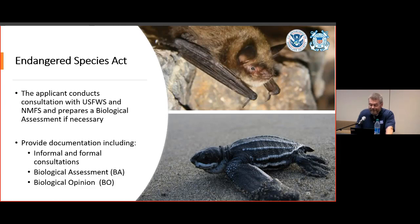Better yet, if the project is likely to pose an adverse impact to any threatened or protected species in the area of proposed construction, then it'll be time for some formal consultation with either NMFS or the U.S. Fish and Wildlife Service, and they're going to have to generate a biological opinion. Again, talk to us and make sure that whatever documentation you have on hand is sent our way.